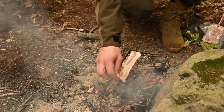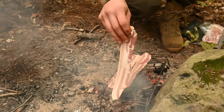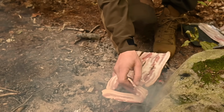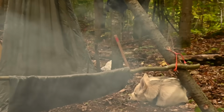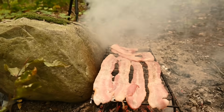Oh, thin bacon. This is thin bacon nonsense. Uneven bacon, lowered expectations. Man, this is gonna be so good. It's super smoky, it's all oak. Look at that, the amount of smoke coming off there. I found this rock last night, right here. Rolled it over.